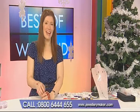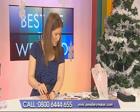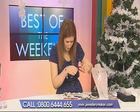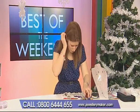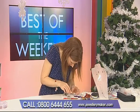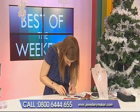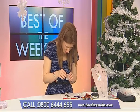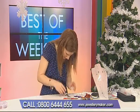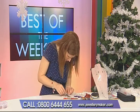It's 0800 644 655. It's the best of the weekend, and these are two absolutely fabulous strands. Let's show you one more then, shall we? That goes with that. We've got some of our earring sets here. We've got the smoky quartz, or the white. Let's go for the smoky quartz.